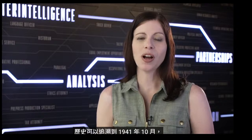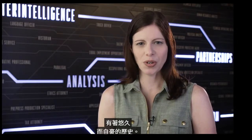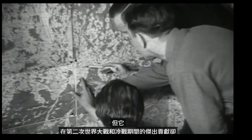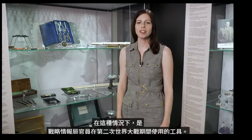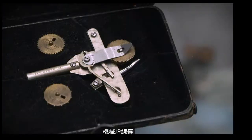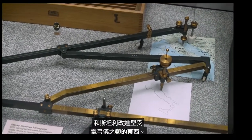Tracing its roots back to October of 1941, CIA's Cartography Center has a long and proud history. Cartography has existed in the intelligence community even before CIA and its predecessor organization, the Office of Strategic Services. But its incredible contributions during World War II and the Cold War are proudly on display at CIA Museum. In this case are the tools of the trade used by OSS officers during World War II, things like a mechanical protractor, a mechanical dash line instrument, and a Stanley Improved Pantographs instrument.